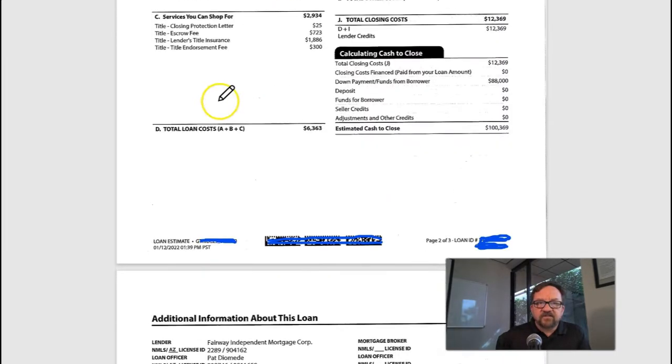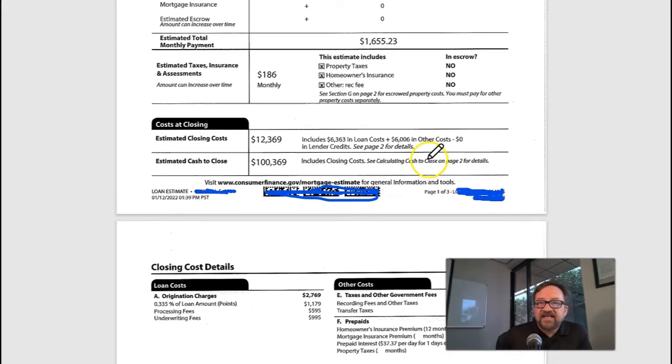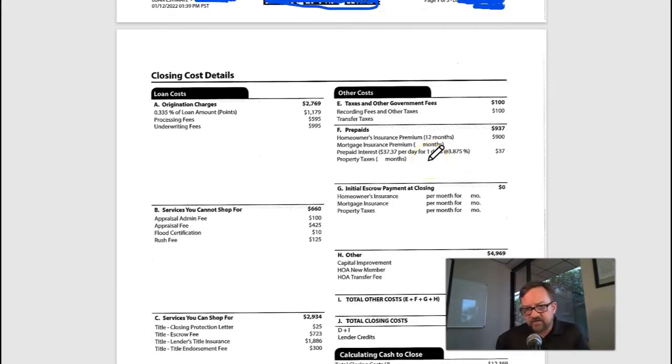These three categories become total loan costs down here, A, B, and C. That comes to $6,363. The next column are the other costs that come in. And these are going to be a lot of the governmental fees, a lot of the insurance fees, but they're not considered loan costs. So the first one is recording fees and other taxes of $100. That's to record whatever documents they're going to want recorded. In most cases like this it's going to be the deed of trust. And sometimes they'll make you do a reconveyance on this, and they'll charge you for that up front.